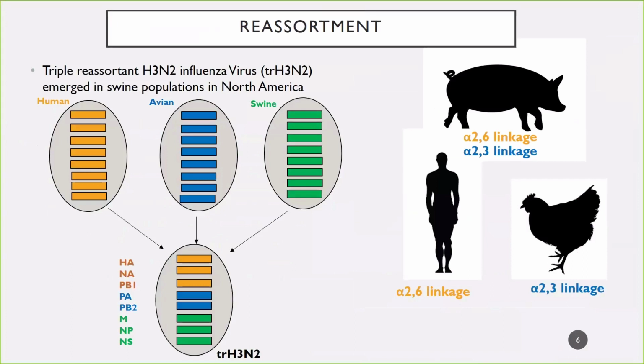As I mentioned before, it's a segmented virus. So if a host cell is infected with 2 or more different influenza strains, when the viral progeny are being created, they can have segments from the different parent influenza viruses that have infected that host cell. One example where this occurred was with the triple reassortment H3N2 influenza virus, which emerged in swine populations in North America in the late 1990s. As I mentioned before with the receptor linkages, swine contain sialic acid receptors with both the alpha-2,6 and alpha-2,3 linkage, so they can serve as a mixing vessel for reassortment events like this to occur.